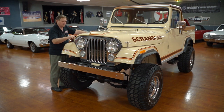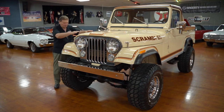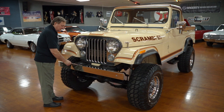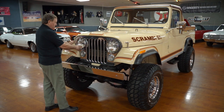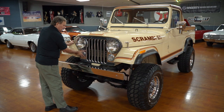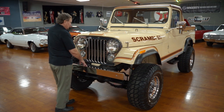All the hardware has been replaced with stainless steel. Like your hood hold downs are stainless steel. The mirrors are stainless. All the bolts that hold the hinges on are stainless steel. There's a chrome bumper underneath a stainless cover that goes over top of it. Of course, a stainless grill. Trim around the headlights, I'm going to say, is chrome. So are the parking lights. They're chrome also. Here's something for you. A little bit of trivia.